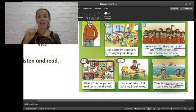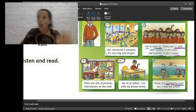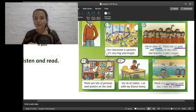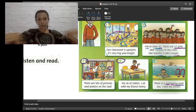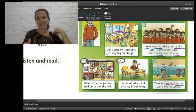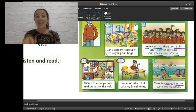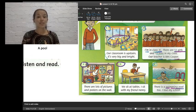Oh, look at picture number 6. What can you see? A swimming pool. Do you like to swim? Yes, me too. I love to swim. There is a swimming pool too. I love my school.